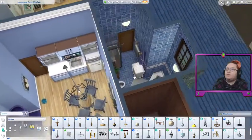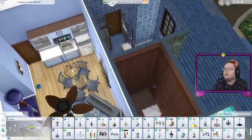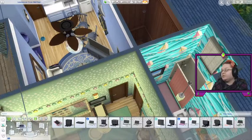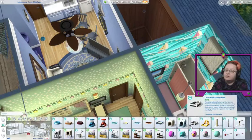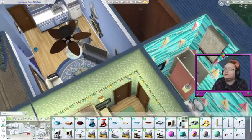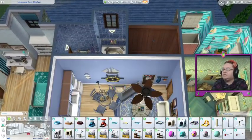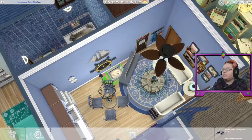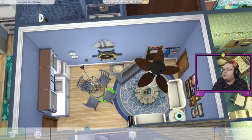Well, I think we're pretty close. Oh, you know what I forgot? We have all this cat furniture. And I completely forgot that this poor kitty is gonna need a litter box. Let's hide it behind the TV and move this out a bit. I completely forgot about poor kitty's bathroom.